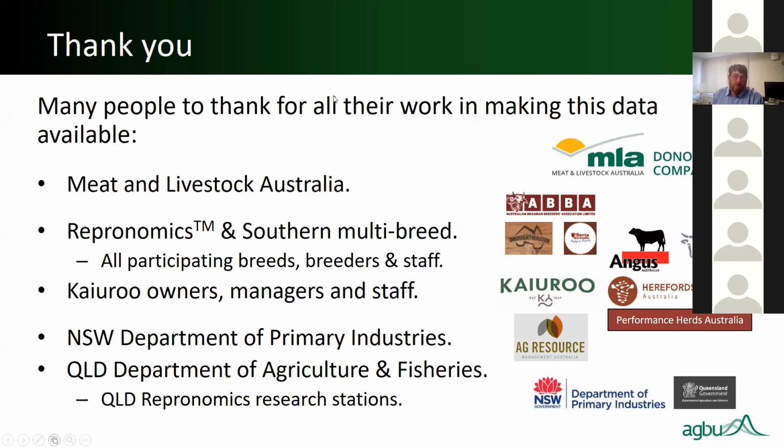So the first question here was from Robin. Can the reproduction rate be influenced by outside forces, medical management, or is it better just to cull and manage?